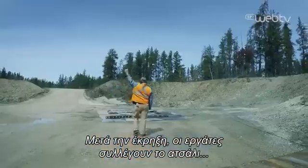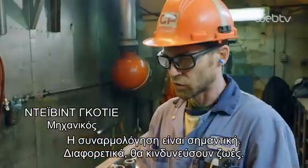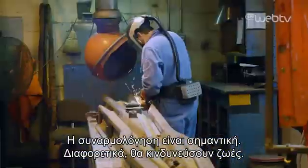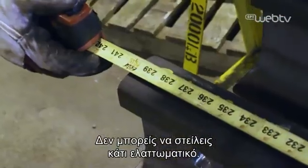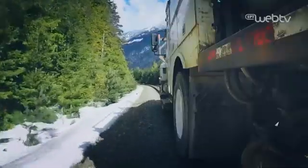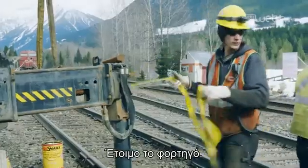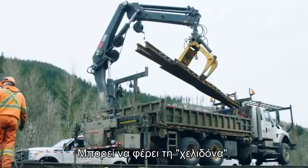Once blasted, workers reassemble the hardened steel. The assembly itself is the most crucial part. I mean, everything has got to be perfect. It's important. You got lives on the line, so you don't ship anything out until you know it's right. And deliver it to the field. My material truck is ready. He can bring out the new frog and we can put it in.